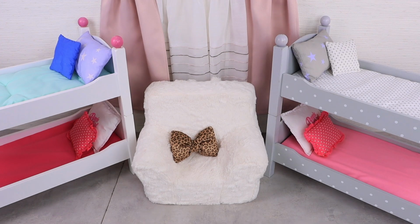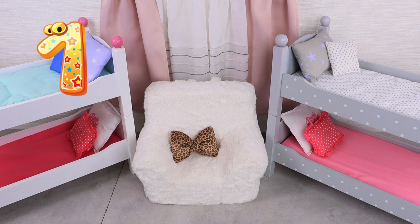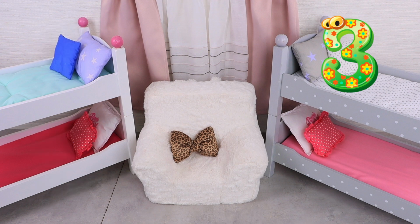What a lovely bedroom! Let's count how many beds we have. 1, 2, 3, 4 beds!